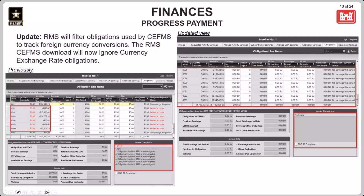Next, still in progress payments. This is in relation to foreign currency on contracts, specifically CONUS contracts. So contracts that were set up with foreign currency while in a CONUS district were having issues with RMS differentiating the exchange rate lines from CFUMS.